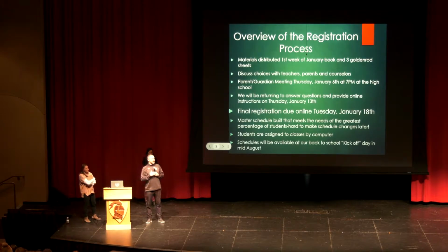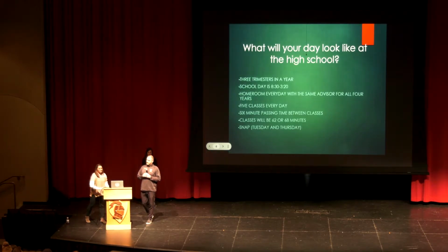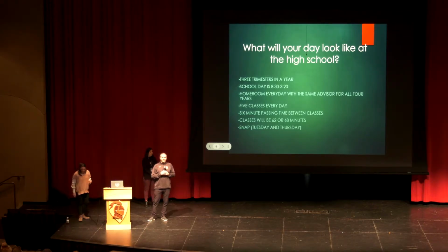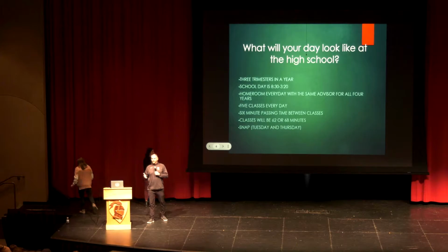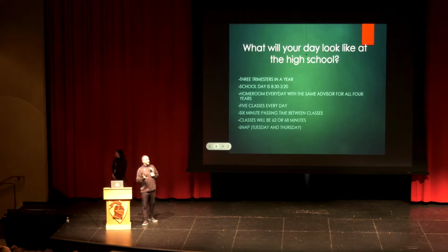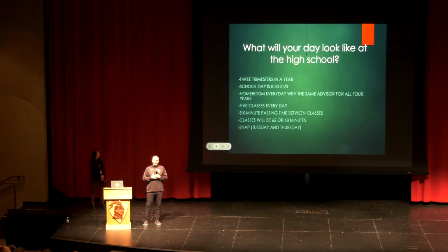Students will also get their schedule then at our kickoff days in August, right around the same time that fall sports start. So there are very few similarities between a high school day and what a middle school day looks like, and we kind of went over this with all the students this week as well. The one similarity is that we do still have that trimester schedule in place. After that, everything changes quite a bit.